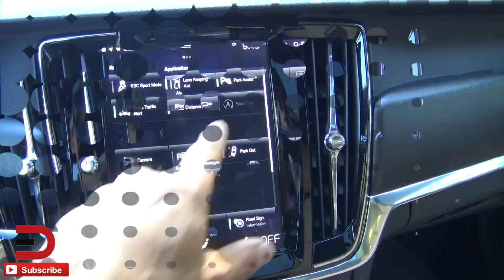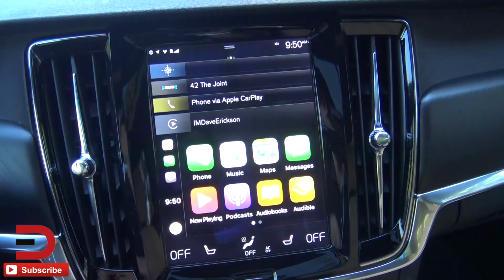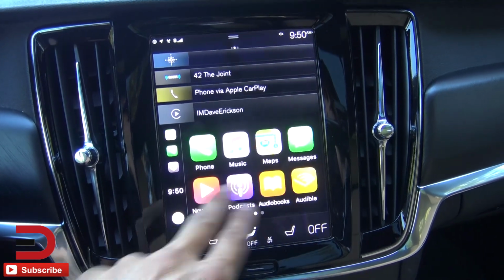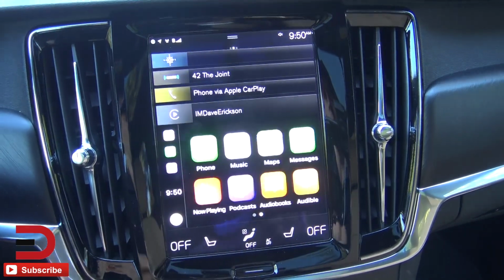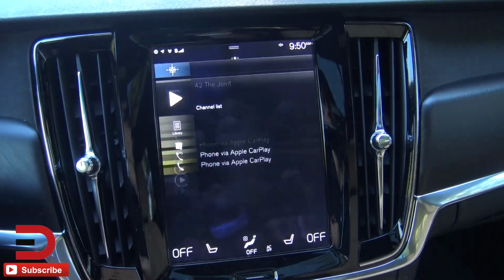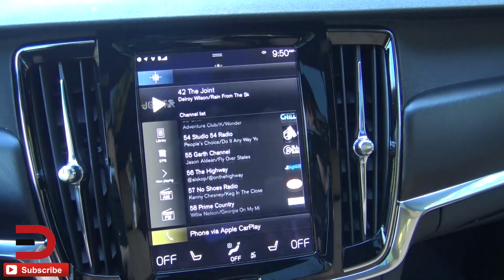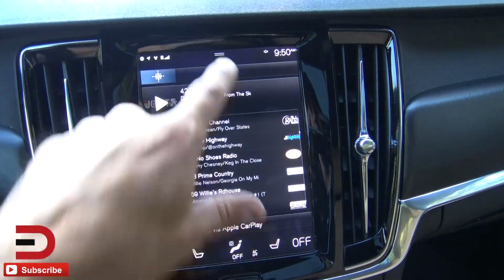Let's go ahead and turn that one on. I got my iPhone plugged in, so I have Apple CarPlay. I can press that button and see what's on my phone, so I can listen to podcasts, if I want to listen to Pandora and so on, or get messages pop up, that's great there. There's your radio, which is really sweet to just move your finger over and go through different channels. Navigation, obviously.